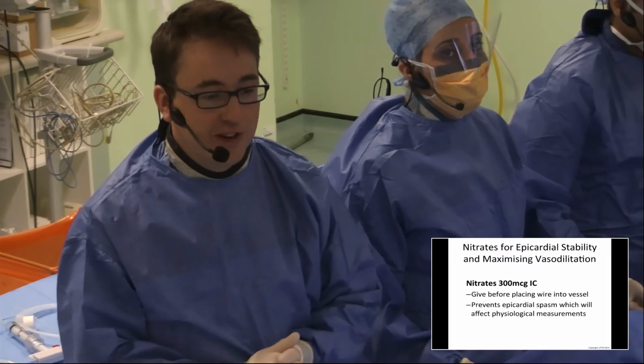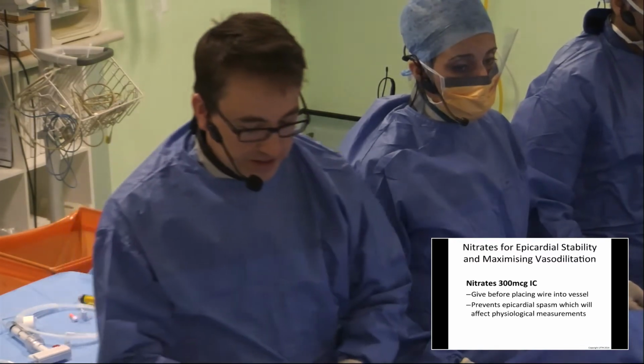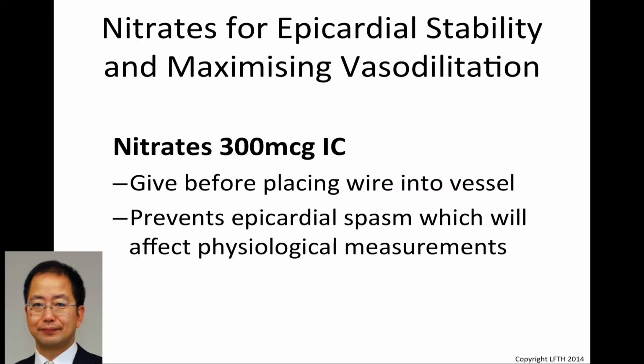Hitoshi, I don't know if you've got any comments with what we've discussed so far or need to communicate. Yes, I think the initial preparation is very important for the measurement of this kind of system. I think you said before doing, for example, the normalization, we should give the nitrates before pushing the wire into the vessel. Is that right?